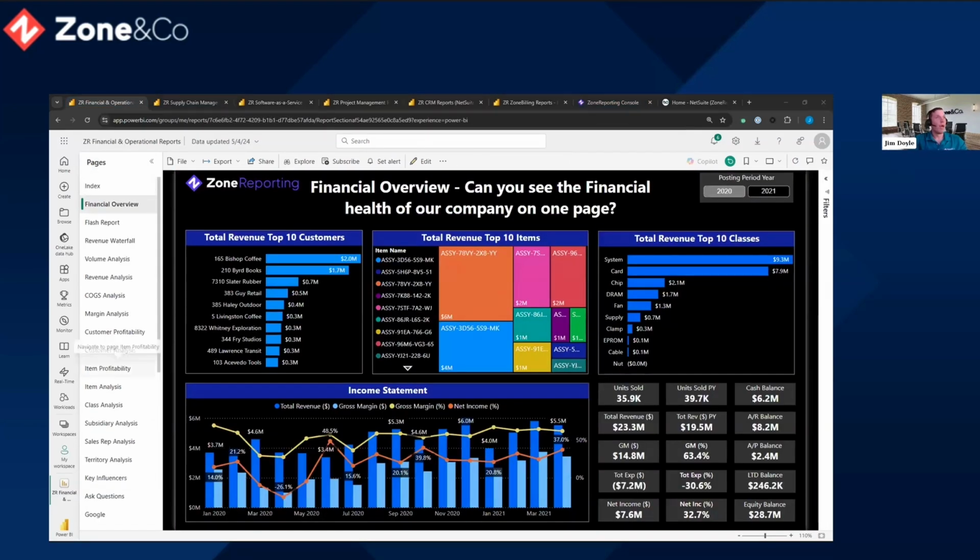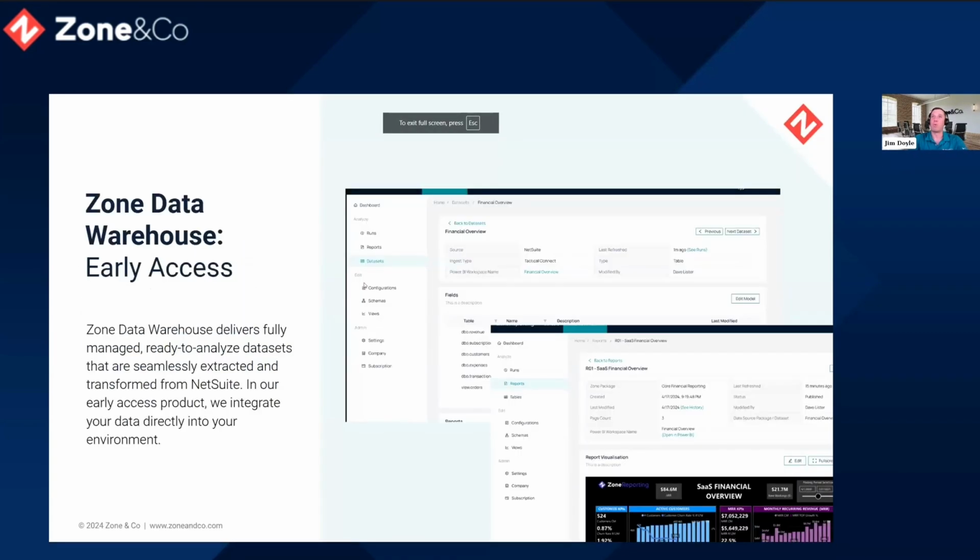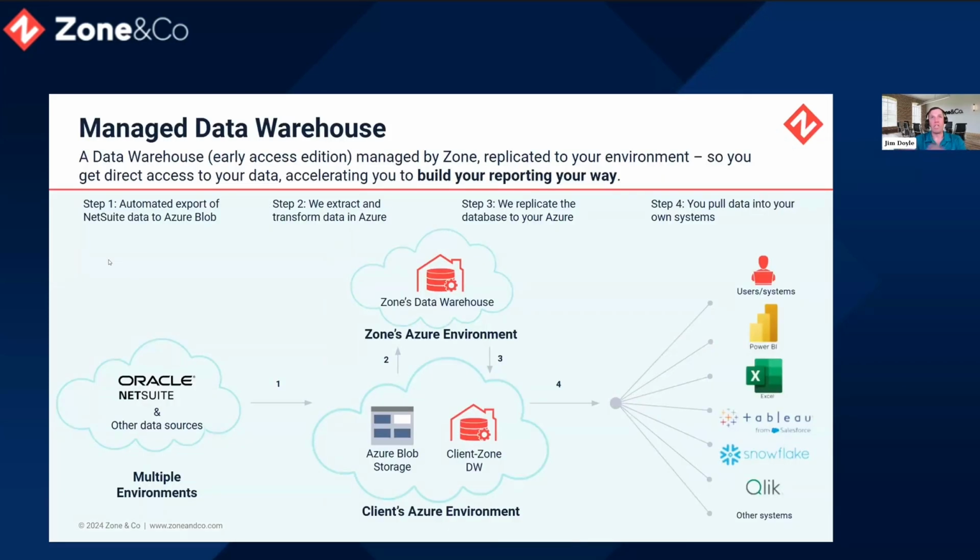All right, I'll keep cruising here. So the next section we're going to hit is the Zone Data Warehouse. And I just want to quickly reiterate on the architecture. And Gilberto, please feel free to weigh in as I'm going through this.